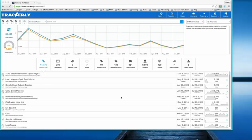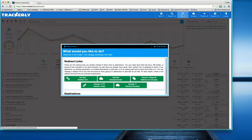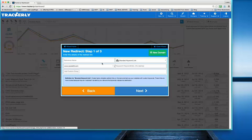And you might already know this about Trackerly if you're a user. But I'm going to go right here to my wizard. And the wizard's pretty much where you can do everything that you need to do. But most of the time, you're just going to start with this first button right here, which is the Add New Redirect Link. And one thing that I really love about Trackerly is this ability to do branded keyword links.